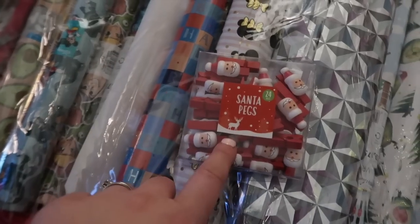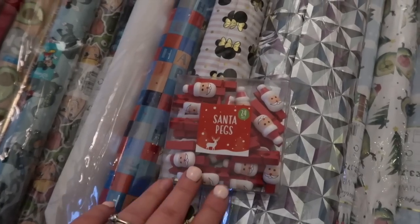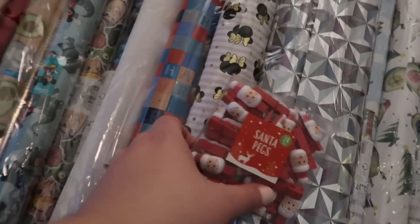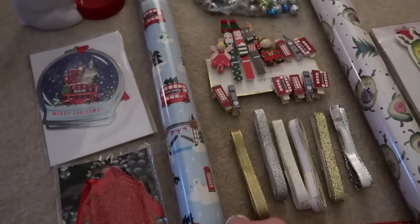I also just found these, which I got from eBay. I love using these to clip the tags onto people's gifts. So I've got a few in here, I think, already, but I wanted to get those Santa ones as well. So I've picked out what I'm going to get started with.